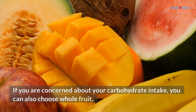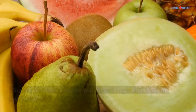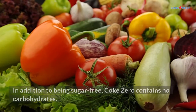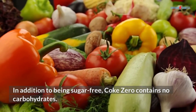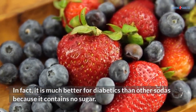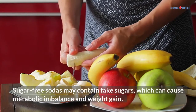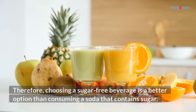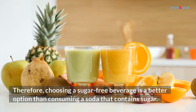If you are concerned about your carbohydrate intake, you can also choose whole fruit. Sugary drinks can spike your blood sugar and lead to weight gain. In addition to being sugar-free, Coke Zero contains no carbohydrates. In fact, it is much better for diabetics than other sodas because it contains no sugar. Sugar-free sodas may contain fake sugars, which can cause metabolic imbalance and weight gain. Therefore, choosing a sugar-free beverage is a better option than consuming a soda that contains sugar.